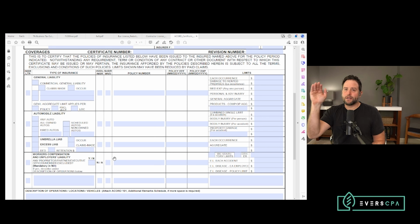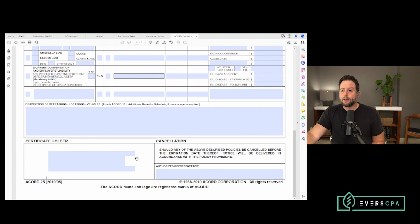So GL, we want an expiry date, we want a GL that's not expired, quite frankly. We want a COI for workers' comp that's not expired. If they can't present that, we want to see their workers' comp exemption issued by the state. And on that workers' comp exemption, I didn't pull one of those up, but I want to see that that's current and not expired. That's great.